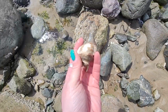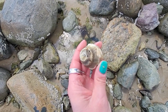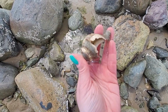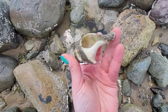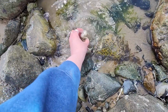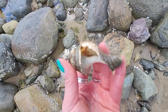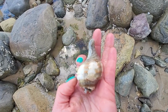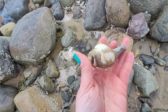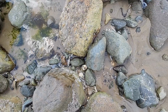This would have been such a cool Neptune. Oh my goodness. When it was like this, I thought it was a broken moon. What a cool surprise, but what a disappointing surprise. That would have been amazing if that was whole. What a bummer. So the New England Neptune, as you know, is on our list of shells to find fully intact. But I thought this was a moon snail, so that was a nice surprise, but a disappointing surprise. But they are here, so we will find one eventually.